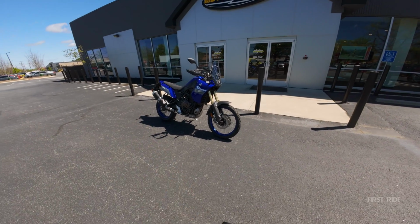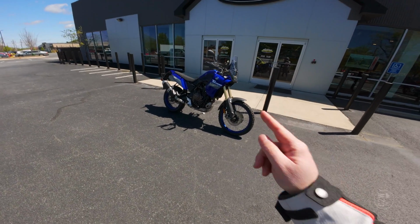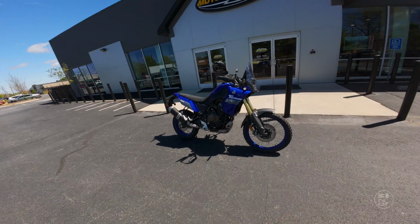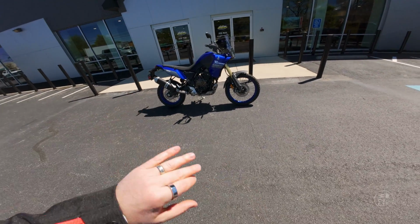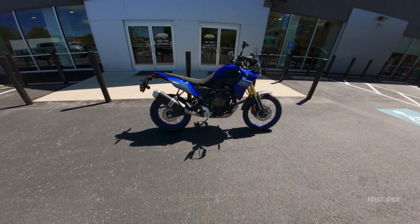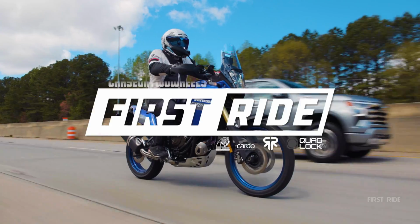Stick around to the end, where I decide if this is a purchase or a pass, and it might actually be a real purchase if it's as good as everybody says it's going to be. It's a first ride. Let's see what it looks like. Let's see what it sounds like.